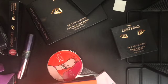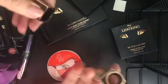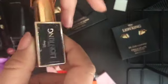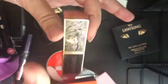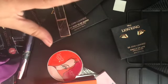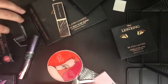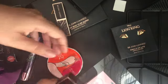Next is the lipstick in the shade Pounce, and this is a very nude, very ashy color, and I wasn't too happy with how it showed up on my skin. I guess if your skin tone is more pale, this might be a good look, but for me it really didn't do much. I like how they're so magnetic and they pop back in together.